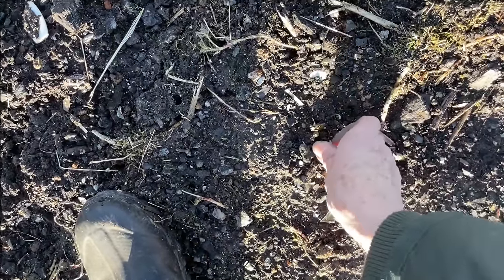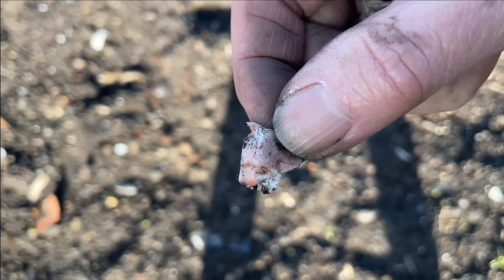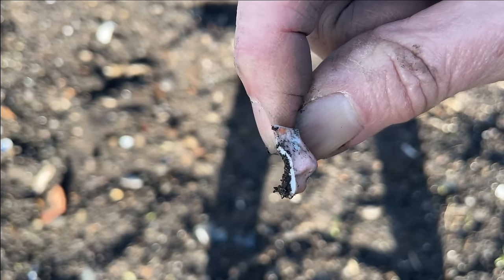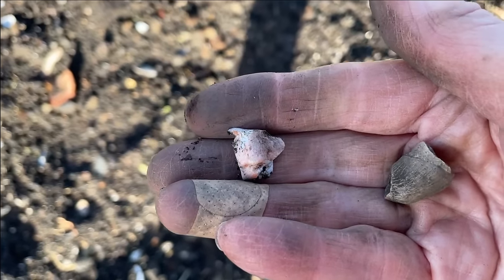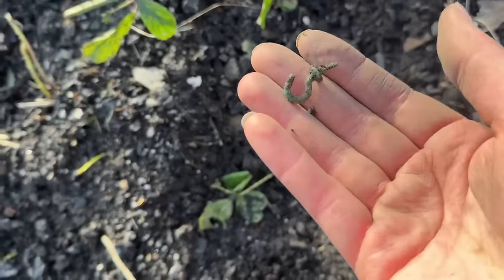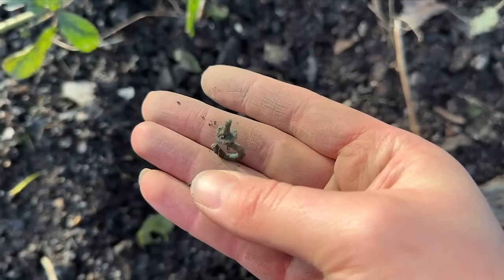What's this? Oh, it's a nose. There's the nostrils, look. It's just a nose. We usually find ears, but not just noses. That tiny hook. Still intact. I'm going to take that because, again, that'll be really useful.